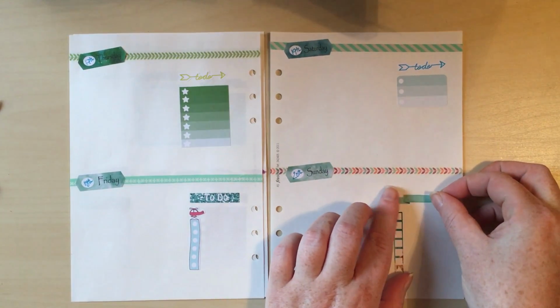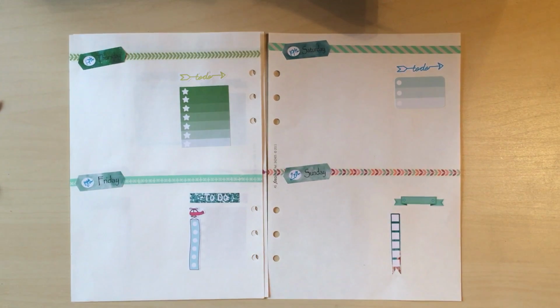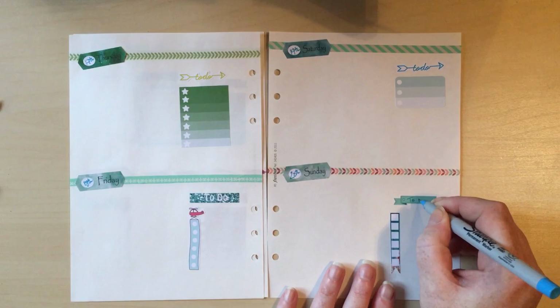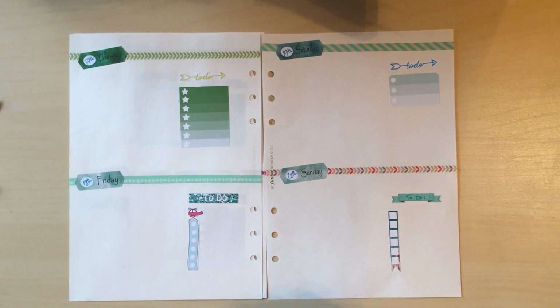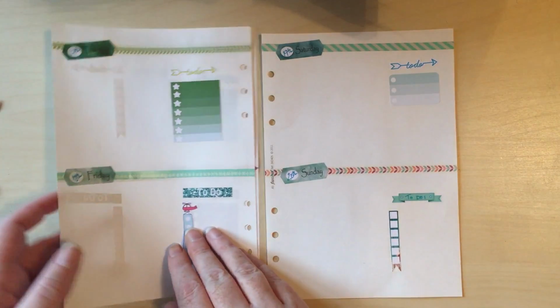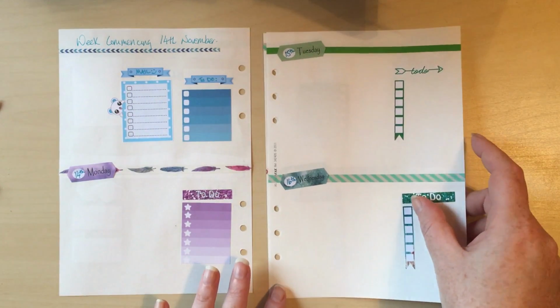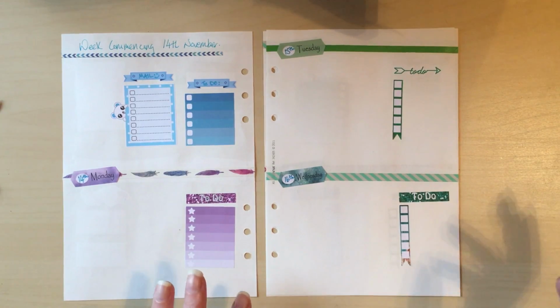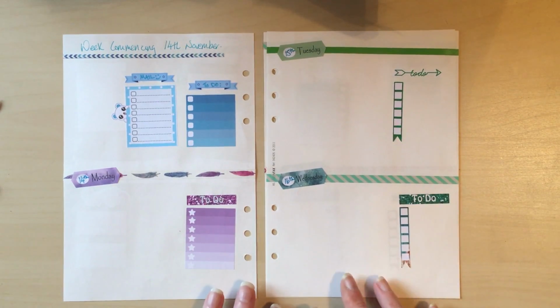So I completely understand how some people need to be way more organized than this. But as I say, I like it. It's a reflection of who I am and the way that I am. And I feel like the more reflective my planner is of me, and the prettier it is, the more likely I am to use it, which is why I developed my planning style the way I have, I suppose.